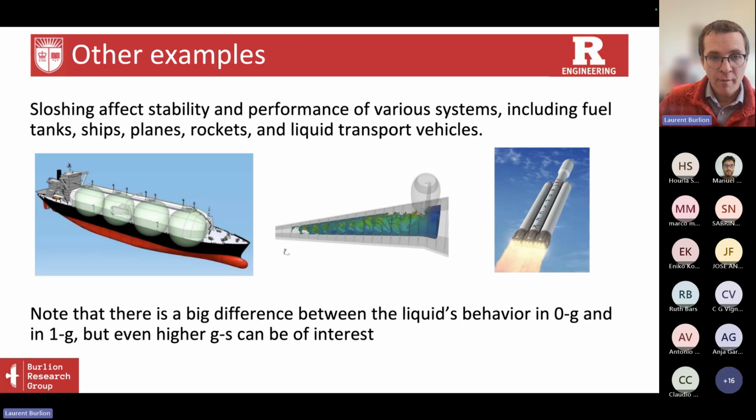So sloshing affects many systems. It can be a boat with many containers, it can be the wing of an aircraft, or it can also be a rocket, like for example the SpaceX rocket. And of course, there is a big difference between liquid behavior in 0G, so in space, and in 1G on Earth. But even at 1G, the sloshing problem can be of interest.